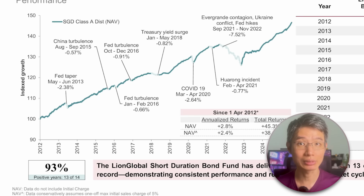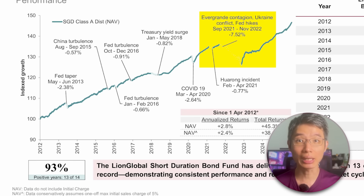You can really see this play out in the fund's history. During periods of market stress, the fund has generally held up quite well. For example, the Fed taper tantrum of 2013, the Fed turbulence of 2016, and even the Treasury yield surge in 2018. The fund's drawdowns were all capped at less than 3%. The only time the fund experienced a significant drop was during the rapid Fed rate hikes of 2021 and 2022, when global bond markets were hit hard by the fastest tightening cycle in decades. Even then, the fund eventually recovered as rates stabilized. In other words, if you had stayed invested instead of panic selling, you would have been able to ride out the downturn while getting paid a regular income.